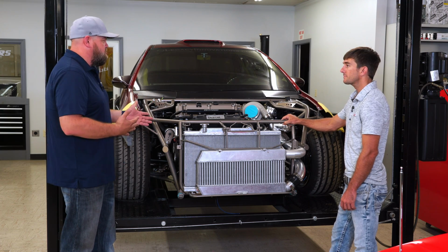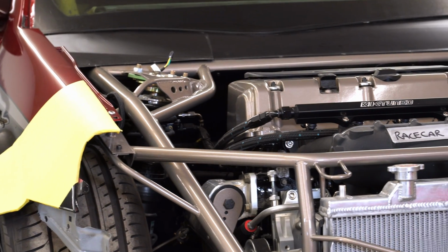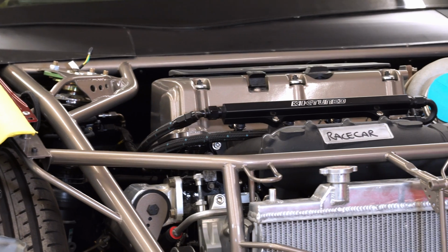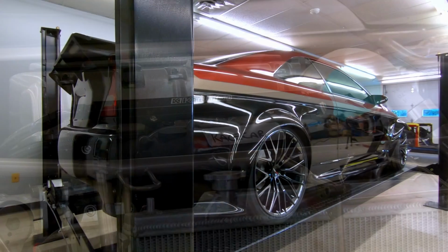Now, what made you build a Civic? Is it because it was the whole Fast and Furious craze back then? Yeah, man, it was the Fast and the Furious days. It's a full tube chassis, turbo, K-swap. Everything inside is gutted race car style. He was willing to spend the money, and this is what we had to do.